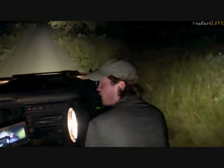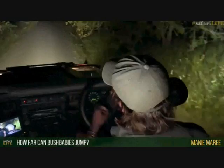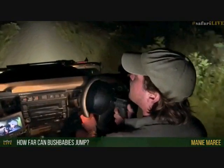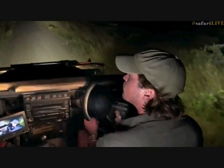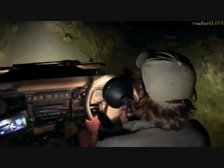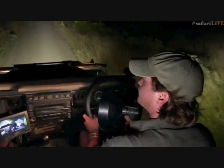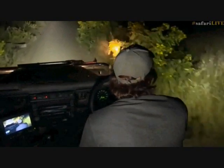Manny Marie's wondering how far can bush babies jump. They can jump about probably 5 or 6 meters in a single leap if they have to. Yeah, 5 meters easily. What's that? It's over 10 feet, 12 feet, 14 feet, somewhere there. Oh, come on, white-tailed mongoose.